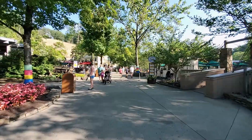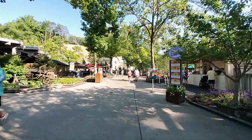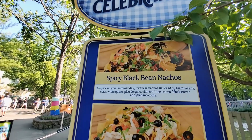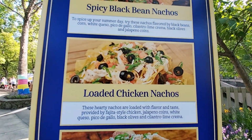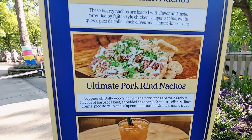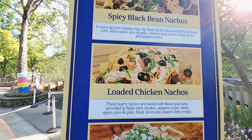Heading over to our next food booth. They got the trees wrapped here. It's a great summer vibe out here. Dollywood's a vibe, Stephanie. And here's the next food items. Spicy black bean nachos. Loaded chicken nachos. Ultimate pork rind nachos. And the boba peach tea. Never heard of pork rind nachos before. And definitely they go for the chicken nachos. What do you think, Steph?